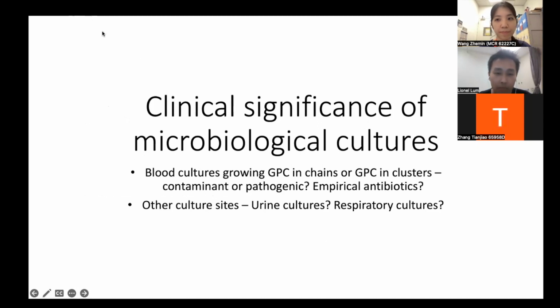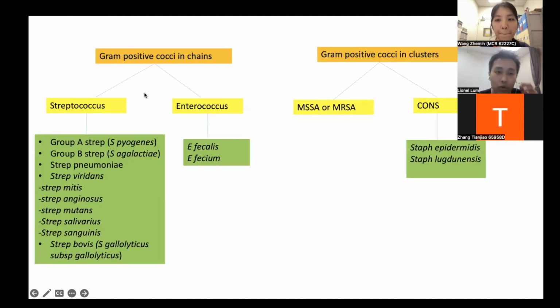Okay. So if you could go to the next slide. In general, when we get a call from the lab regarding blood culture positivity, and it reflects out as gram-positive cocci, then you start thinking whether it's in chains or in clusters. If it's in chains, then you start thinking whether it's a streptococcus or enterococcus.